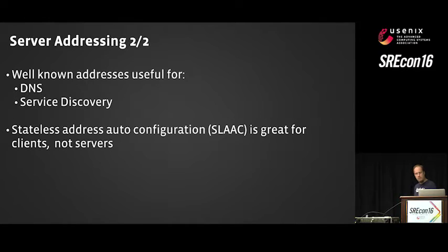All right, so why do we do this? Well, all our servers have names, and so we put them in DNS, so they have to have a name to IP address mapping. And we have a service discovery system, which also keeps record of a particular IP address as part of a larger list of services.